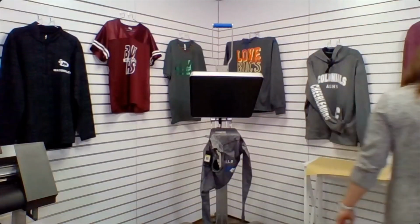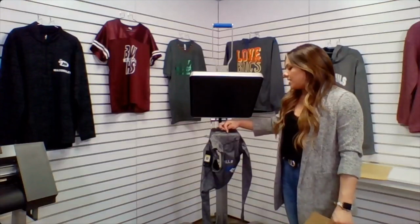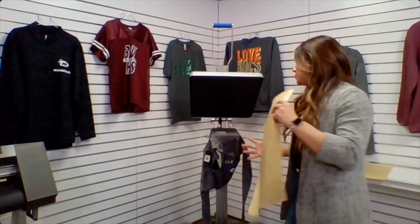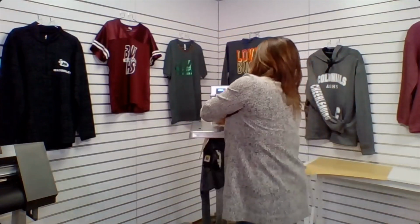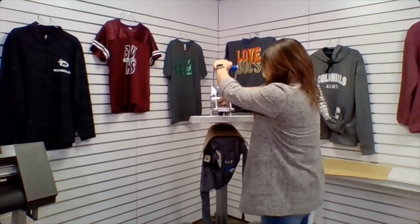Now, because I do have exposed ink, which is that Nike swoosh, I want to make sure that I am not exposing that to my upper heating element. So for this application, I am going to use a cover sheet because I do not want that to melt or ruin the look of my finished piece.